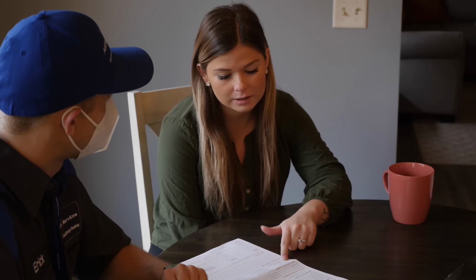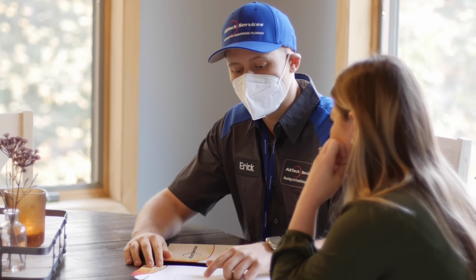The installer will collect the final balance of payment to complete the transaction, and if you feel there are any issues or concerns, you should discuss them with your lead installer at this time.